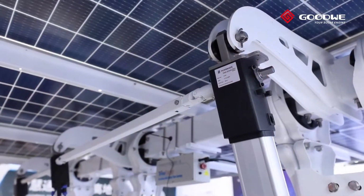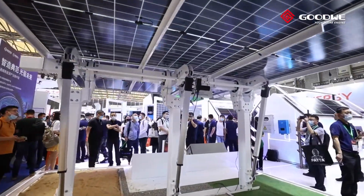Kevin. So from the TrinaTracker side, at this show, we have introduced our 2 main new products. One is called Vanguard 2P, another is Agile 1P. Vanguard 2P is for the more challenging installation conditions, and the Agile 1P is more suitable for universal installation conditions. But most importantly, both of these 2 products are fully compatible with the latest modules, also including Trina's 210 type big wafer module. So that's our update.